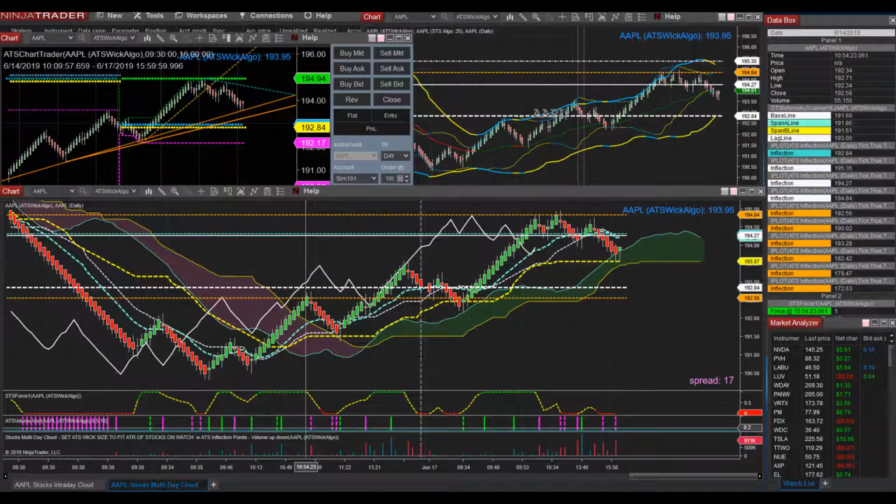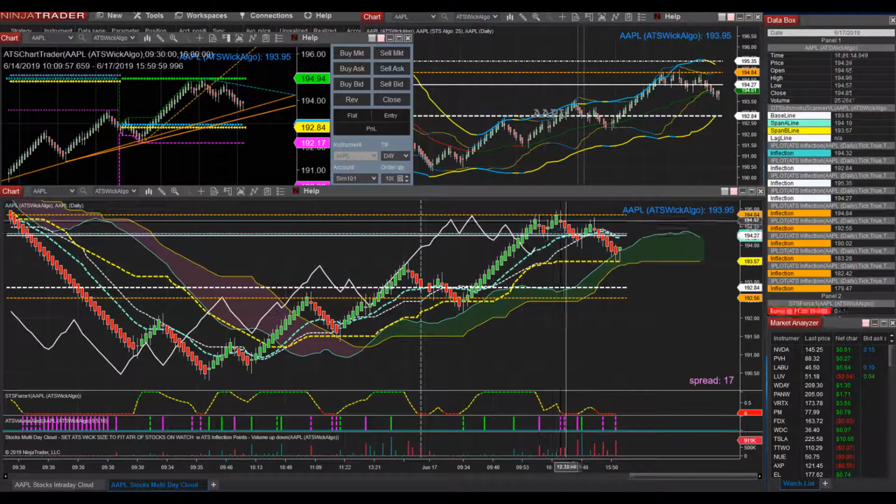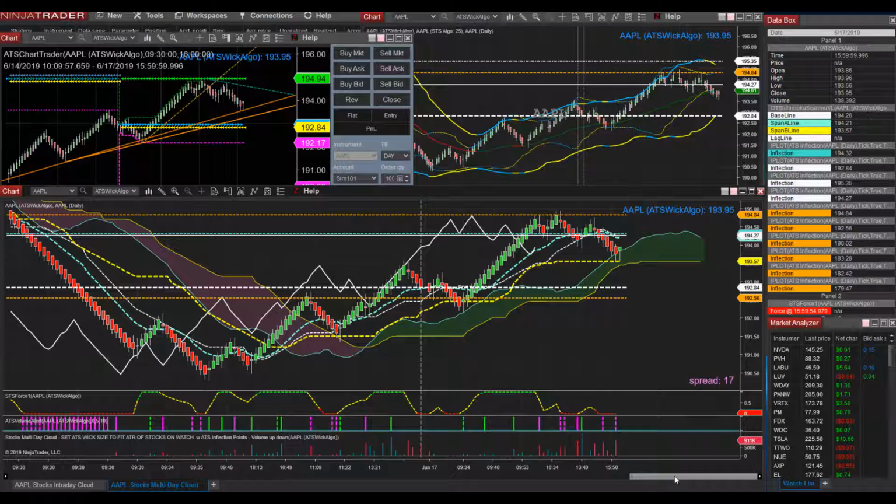Last stock we're going to look at is Apple. I don't trade Apple and Facebook a lot because they like to get choppy once they do what they want to do with it. So you want to trade it early and catch that momentum. Facebook had a huge run today, but it was real choppy. I looked at it early and then left it alone.